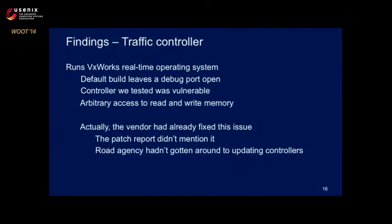Looking a little deeper into the controller, we found that it was running a VxWorks operating system. The particular build they're using has a debug port enabled by default. This is so commonly forgotten about that ICS-CERT has labeled it as a vulnerability. And in fact, the system was vulnerable to that. You could arbitrarily read and write any memory on the system that you wanted without any kind of access control at all. Actually, it turns out the vendor had already fixed this problem. They didn't list it in any of their change logs. And when the road agency saw that there was an update, they saw that it wasn't important and decided to update their controllers later.